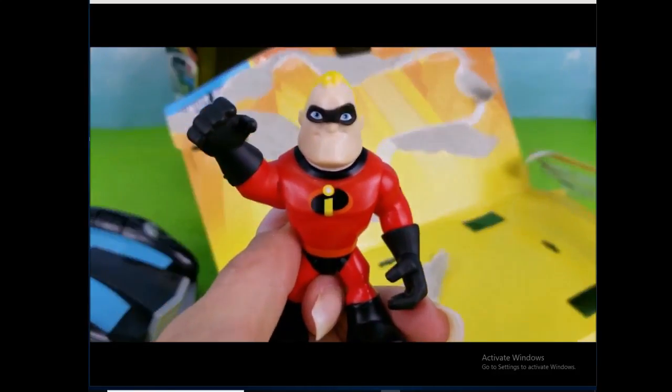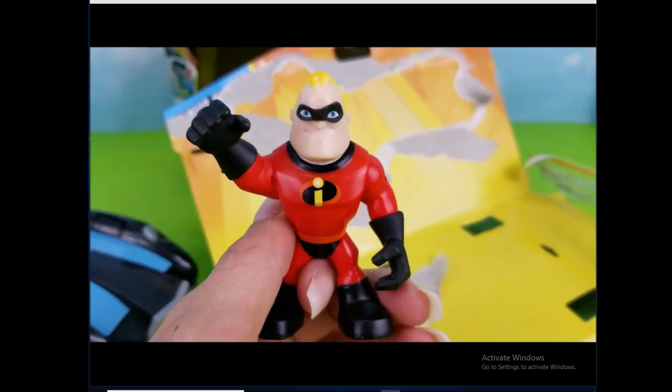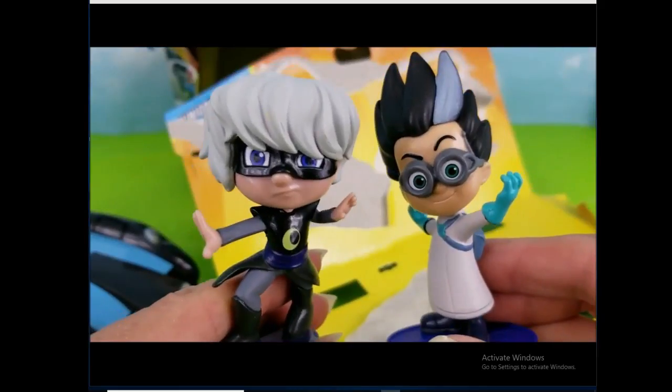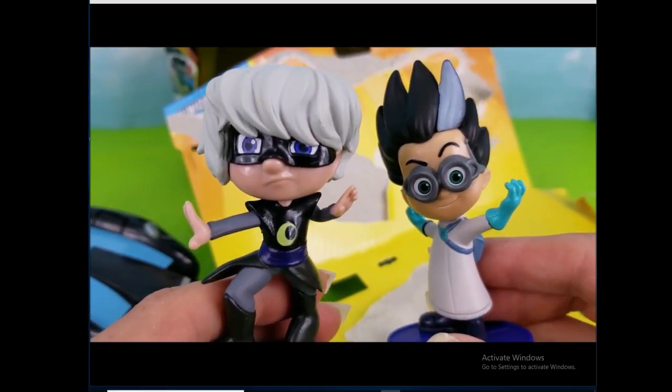All right, Mr. Incredible, are you ready to launch a couple darts at Luna Girl and Romeo? Mm-hmm. Hey, why do we always have to be the ones to get launched darts at? I don't know, Romeo and Luna Girl, but thank you for being such good sports.